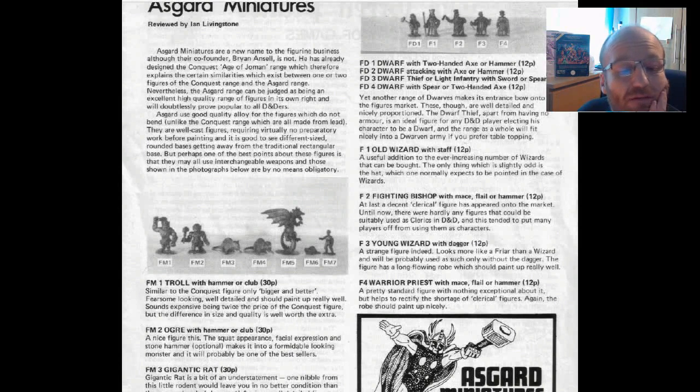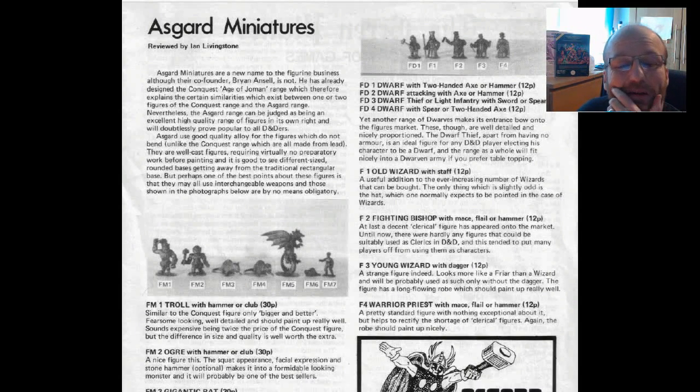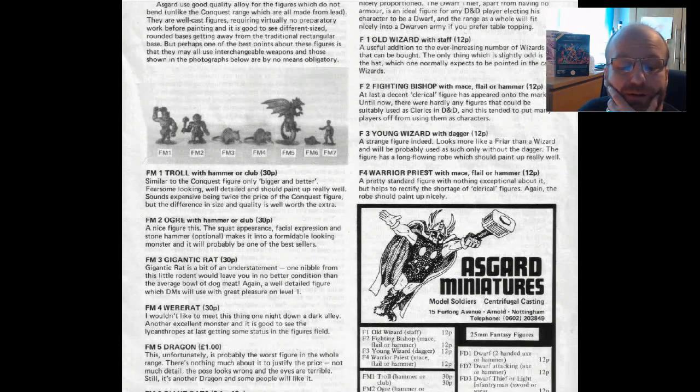They look like miniatures. It looks like they've got fat heads by the looks of things. Pictures aren't great, so I can't really make it out, but they do look like they've got quite fat heads. 12p for a miniature FD1 dwarf with two-handed axe or hammer. 12p. I forgive them having a fat head for 12p.